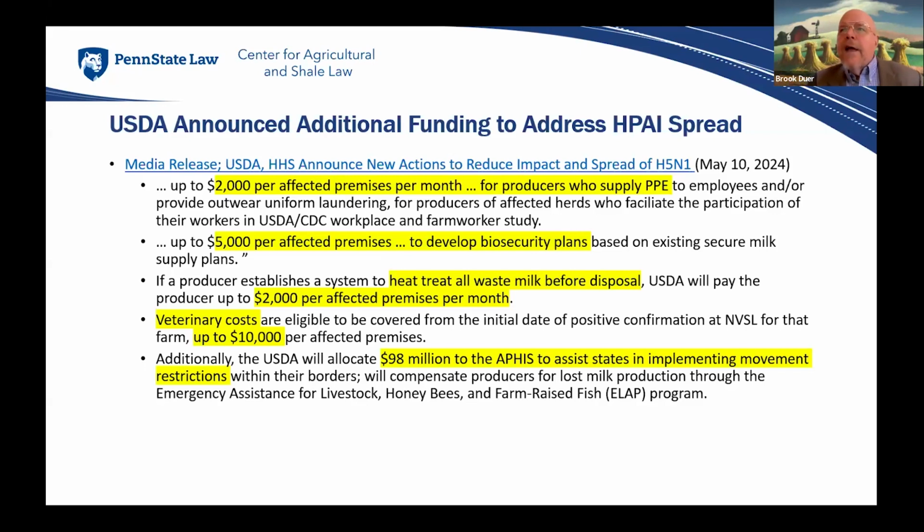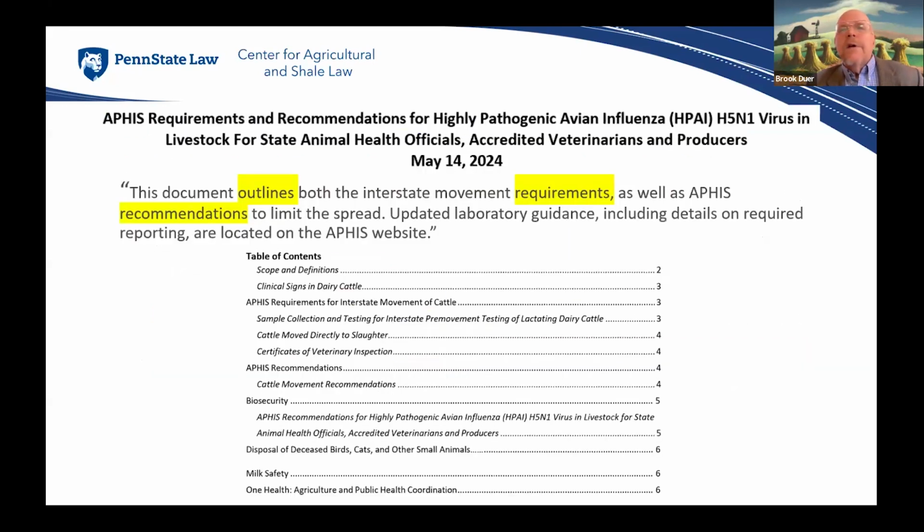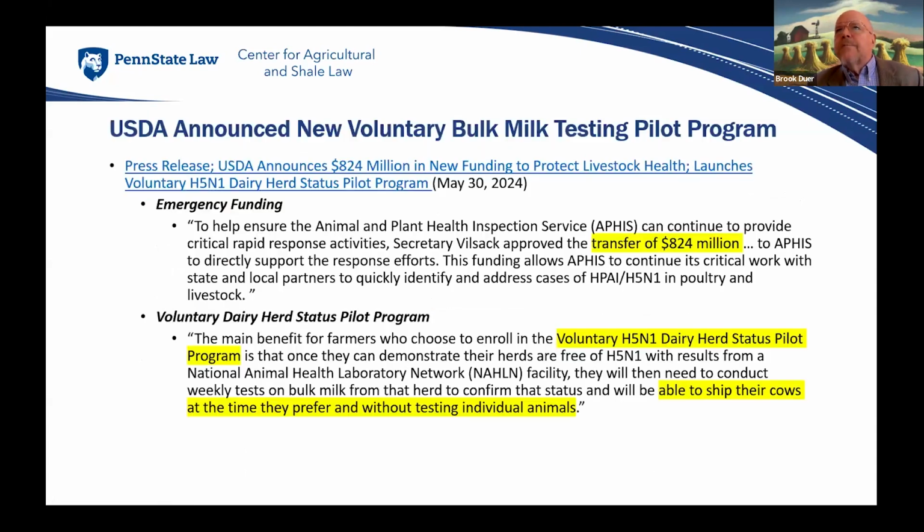Let's just say they rely on federal funding, because no state is bankrolled to this extent. Okay, so that was the initial efforts. Then there was a guidance, an outline that was synthesizing all of those things and fleshing it out and clarifying it, and that was in May.